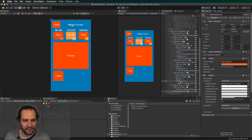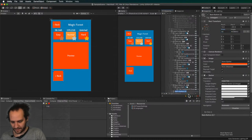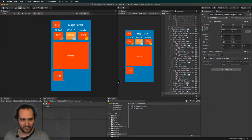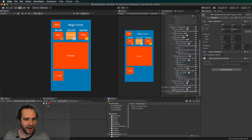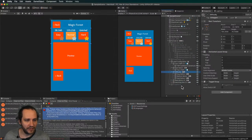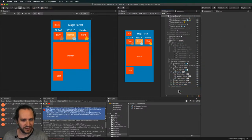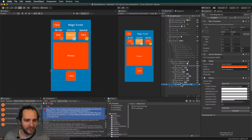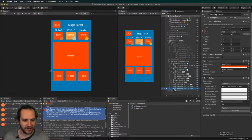And we'll have the first hatchling slot here, 49 by 49. And then we will make a little horizontal layout group out of that, just like that one. But then over here, 49 high, weirdly doing stuff. Hatchling slot 1, hatchling slot 2, hatchling slot 3.